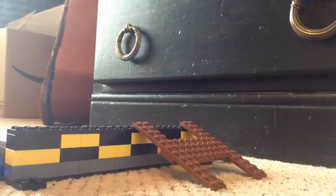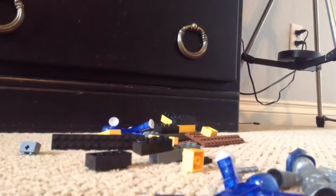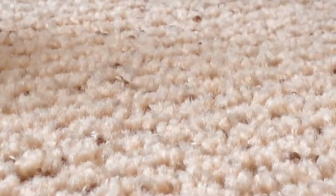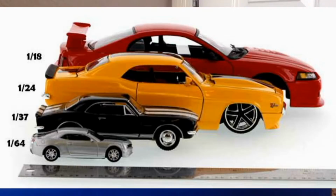So, yeah. Now, Stikbots and cars, we're going to be mainly talking about cars in this video, but we'll be covering some other stuff too, because that's like a standard. So we need to establish some major scales first. There are practically infinite scales for toys and stuff, but for cars, the main ones are these.